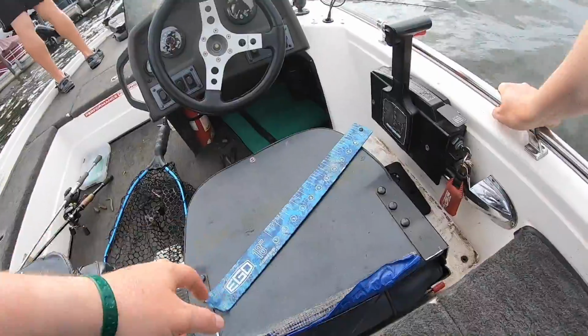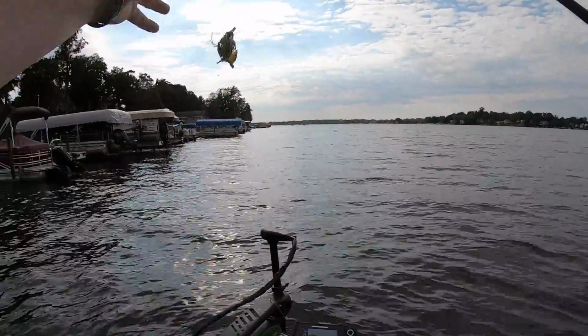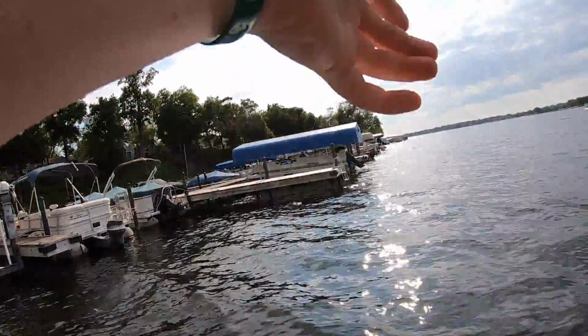Get her in the live well. Let's go. Always feels good to get the first one in the boat. Right now, Evan's throwing that flick shake and I'm throwing that jig, trying to get a slightly bigger bite, but 30 minutes in, one bass in the live well.